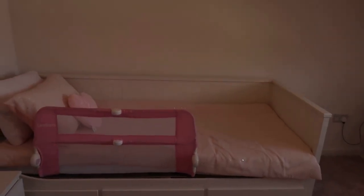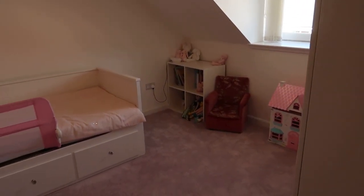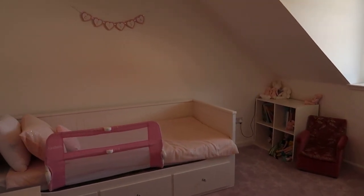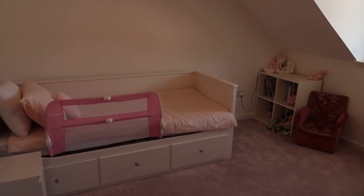So overall, I just absolutely love her room. I'm so chuffed with it. Obviously I want to get some prints, maybe put up some photos, just to finish it off. But overall I really like the look of it, and I'm so chuffed with her bed and how it is. And that's Olivia's bedroom. Okay, so moving on to our bedroom.